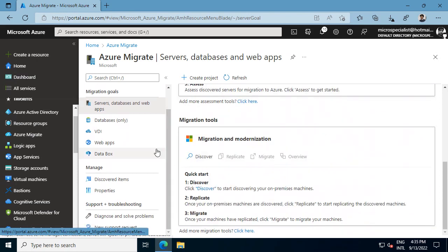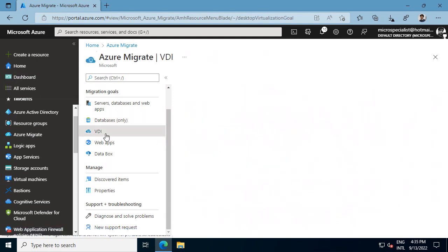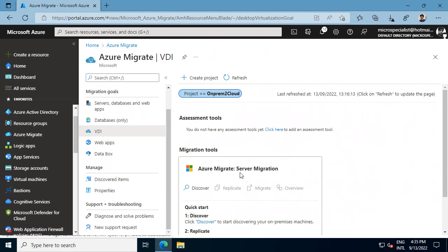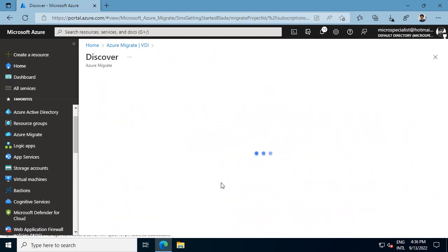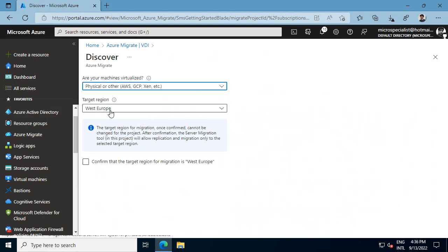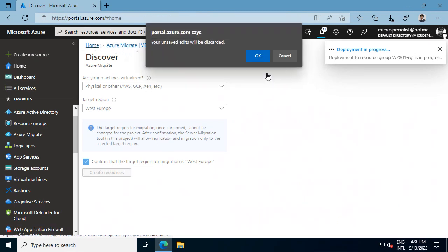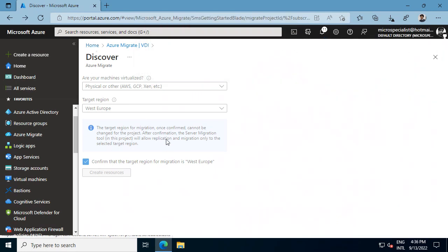There are also the different databases. If I have SQL running, I can scan and assess my SQL servers and migrate them to Azure SQL databases, including things like my VDI that I can do. Once I have done my discovery, it will go in Discover. I can select the type of virtualization and also the target for migration, and just evaluate my resources that I've already specified within my target.